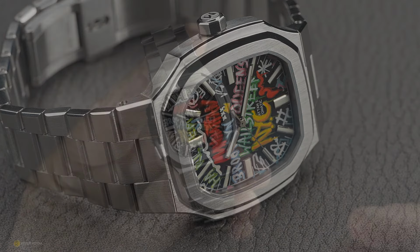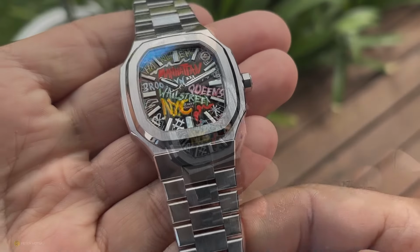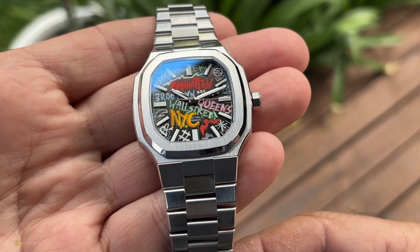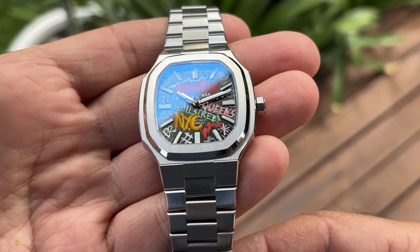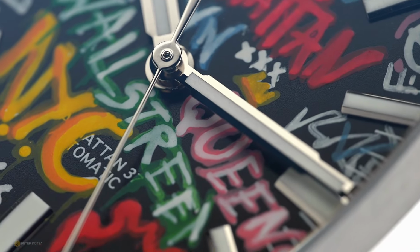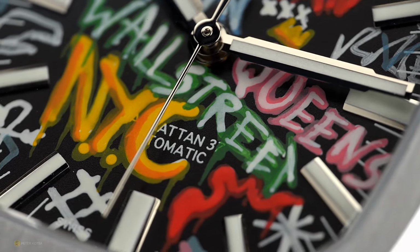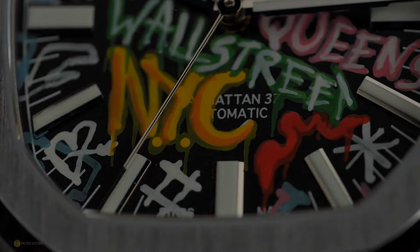Now, the beauty of this watch is that each individual dial is hand painted by IFL watches, and it reflects the boroughs of New York's concrete jungle: Manhattan, Queens, Brooklyn, and even Harlem. So this watch is a collaboration between Maen and IFL watches. And honestly guys, it looks like someone splashed paint all over that dial. Proper street artists doing what they do best: graffiti.